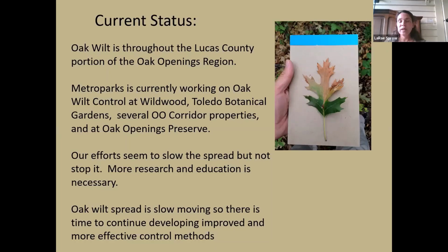But knowing that it's slow moving gives us time so that we can continue developing and improving our methods. So that's the light at the end of the tunnel, is that unlike emerald ash borer, we do have time to change our methods and find methods that are hopefully more effective.